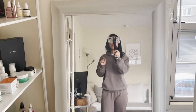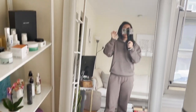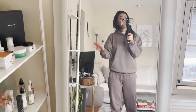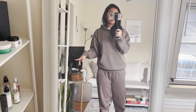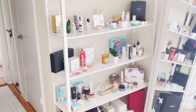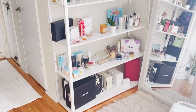Width-wise, it was perfect because my space is so small, like I said. But I wish it was a little bit taller, but this was all I could do. I was desperate for a mirror when I moved in. Your girl needed to check herself out. So this will do. All right, and this is my skincare shelf.